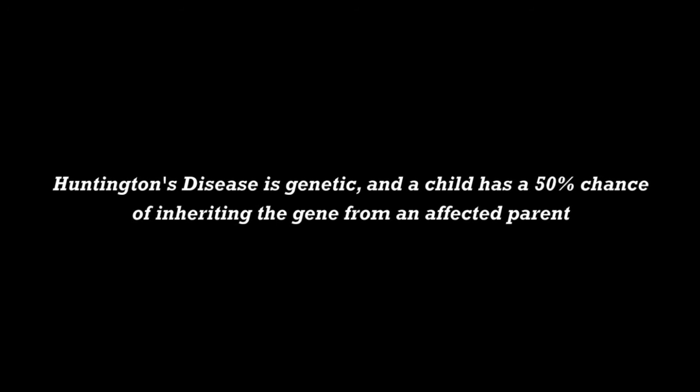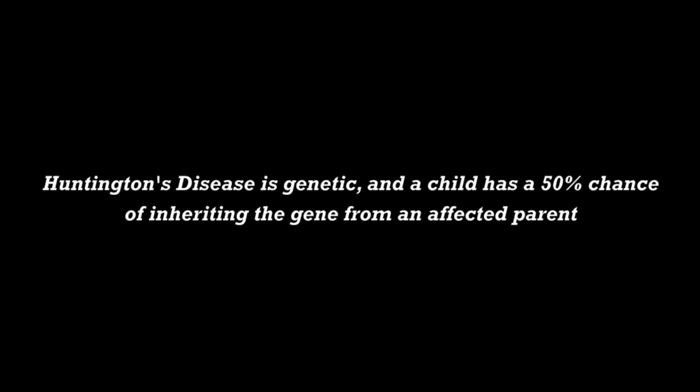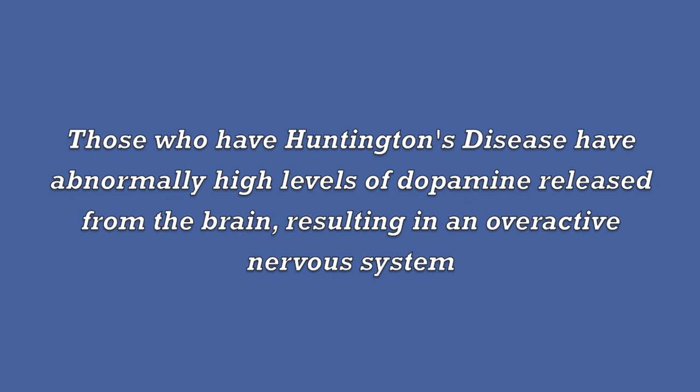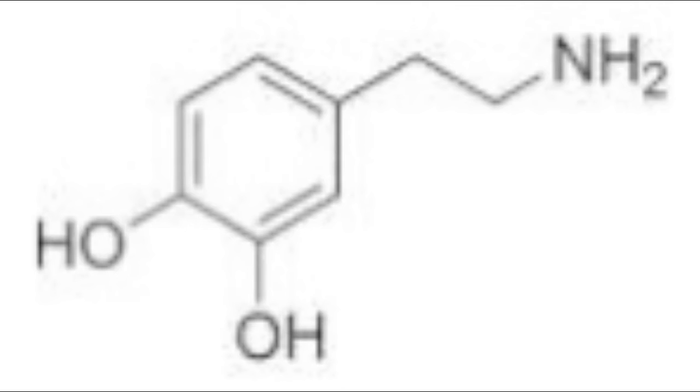Huntington's disease is genetic, and a child has a 50% chance of inheriting the gene from an affected parent. This diagram shows how Huntington's is passed down through generations, with red squares representing affected males and red circles representing affected females. Those who have Huntington's disease have abnormally high levels of dopamine, shown here, released from the brain, which results in an overactive nervous system.